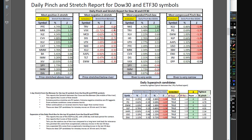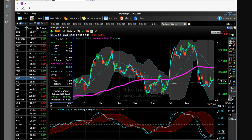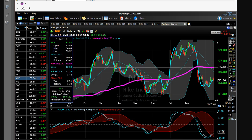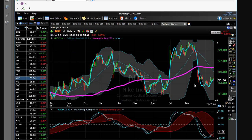Looking for negative. Let's look at expanded pinch boxes, Nike and Travelers. Nike, see how wide the river is. Great support down in here. And I would be looking for moves back to 55, almost 56, and then closing the gap, but a failure below 52.5 now collapses to the bottom.